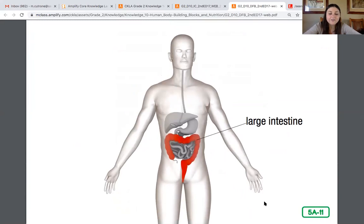Alrighty, here we have the lower digestive system. The appendix is located right where the small intestine widens into the large intestine. The large intestine in this picture is colored with red so we can see it, is where the solid waste ends up. When something is solid, it's not liquid or a gas, but it keeps its shape.